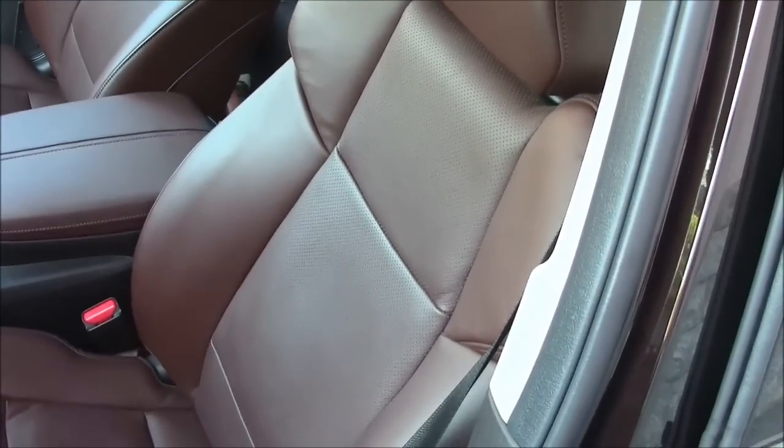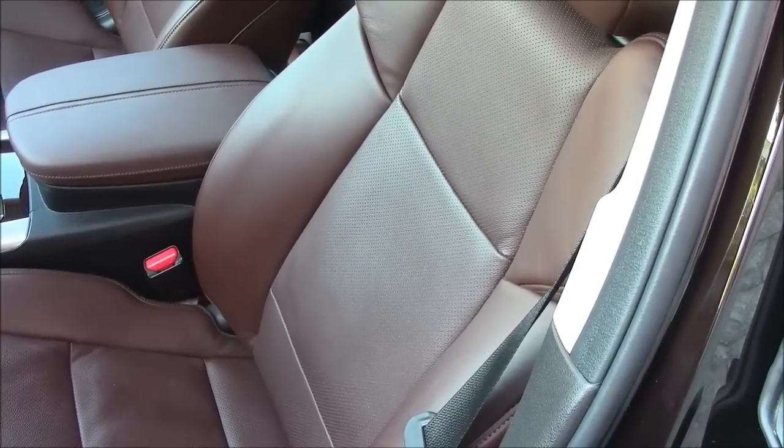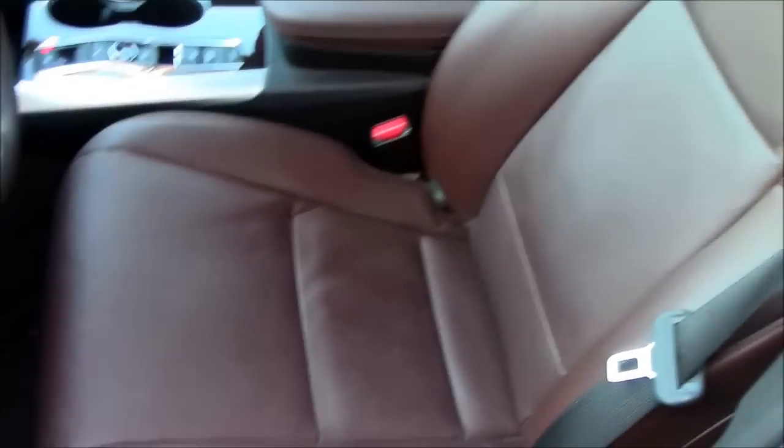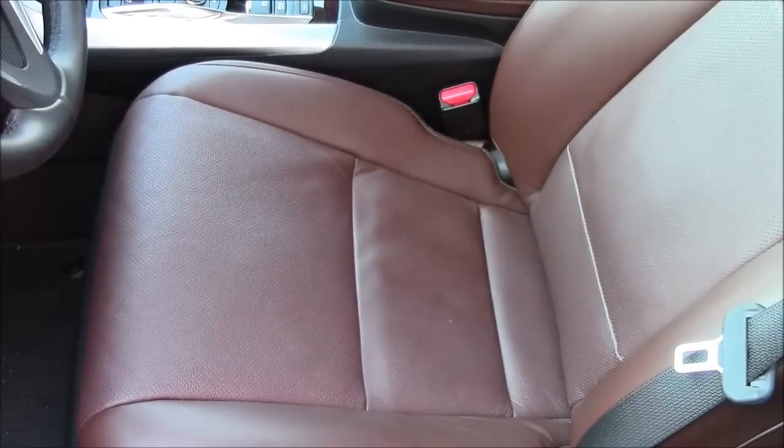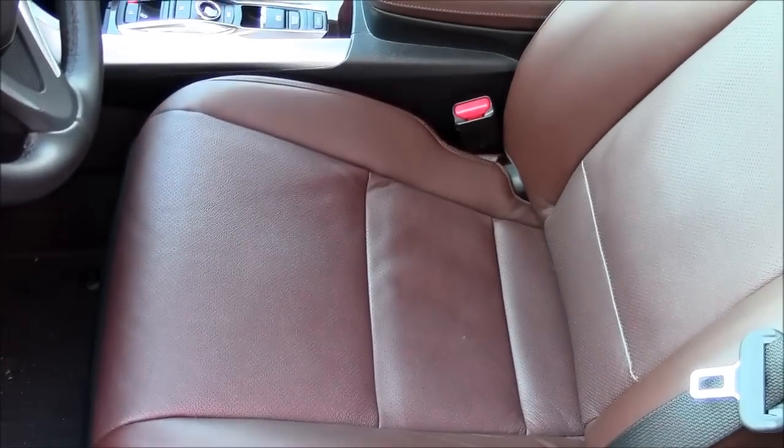Okay, in the seats, you know, there's one thing I cannot stand, and that's when manufacturers sell you leather that looks and smells like vinyl, but that's not a problem here. These definitely look like leather, they feel like leather, and they smell like leather. In a very nice, beautiful shade of brown. And comfortable, too. So we're definitely getting our money's worth here.